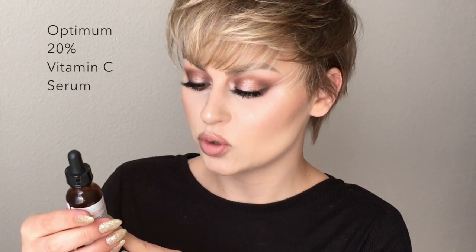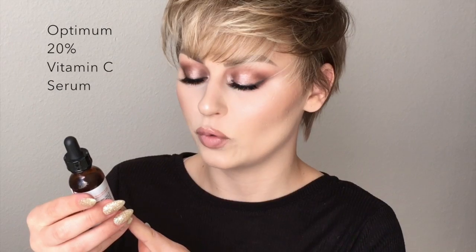Next is the Optimum 20% Vitamin C Serum with ferulic acid. This stuff is amazing. I love it. It's a liquid, so you put it on before you apply your moisturizer and other products.